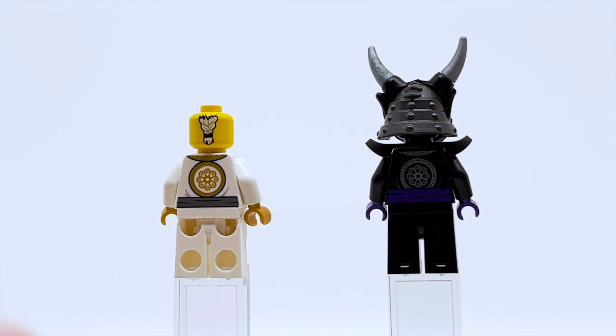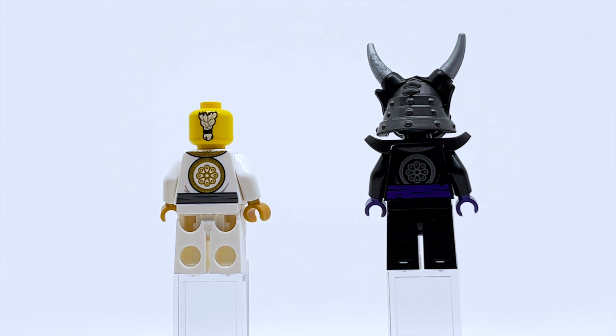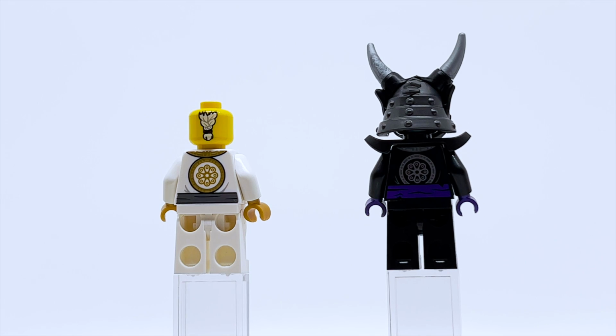And here is his back torso print as well as back head print where you can see he's got his ponytail. While we're here, we'll take a look at Garmadon's back torso print too. And you can see both of them actually match each other. They're just sort of inverses. Both have that same symbol on their back. But Garmadon has a purple belt while Wu has a gray belt.